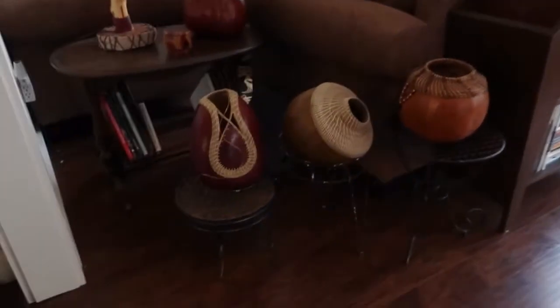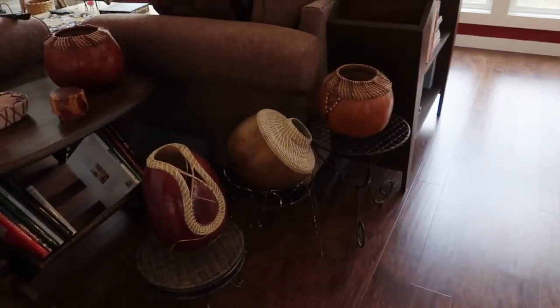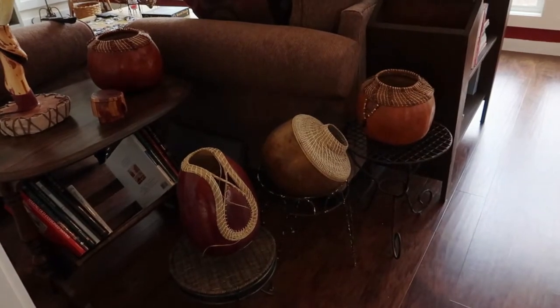And then these were just some junky plant stands I found. Somebody's kind of put them in a different order. I think my husband did. I usually have them all grouped together, but they spread them out. So that's the thing.